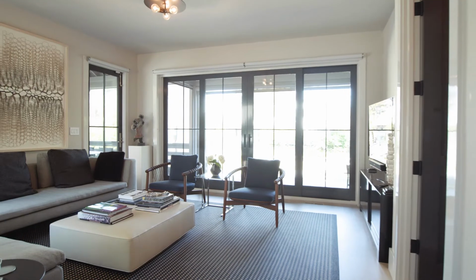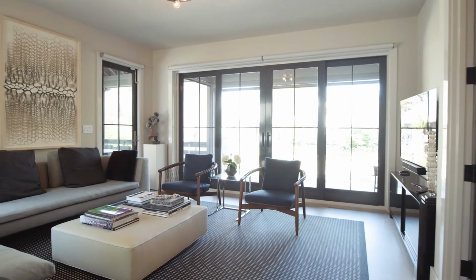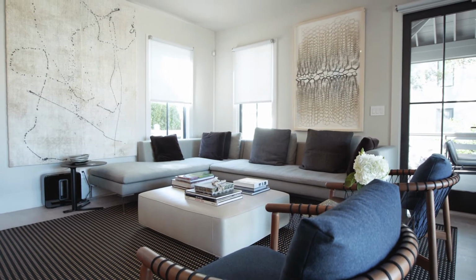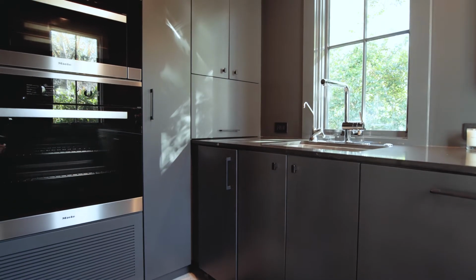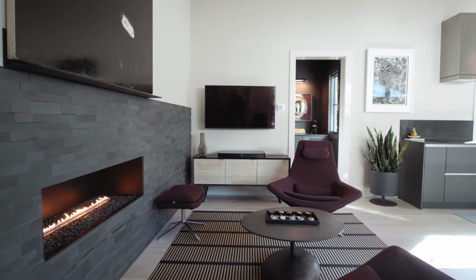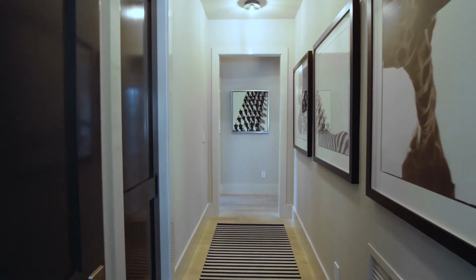Throughout the home, you'll notice gorgeous white oak hardwood floors, along with high-end finishes, custom lighting by Urban Electric, a state-of-the-art Sonos audio system in every room, and great connectivity to the outdoor living spaces.